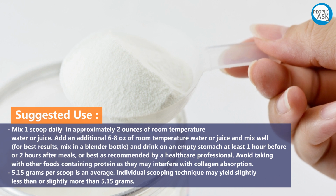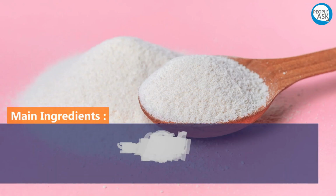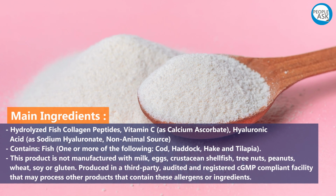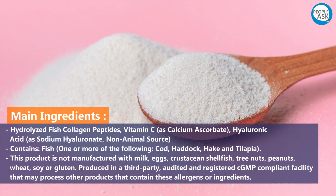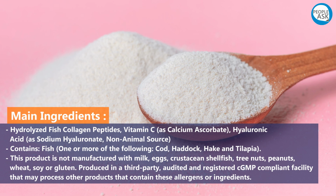5.15 grams per scoop is an average. Individual scooping technique may yield slightly less than or slightly more than 5.15 grams. Main ingredients: hydrolyzed fish collagen peptides, vitamin C, as calcium ascorbate, hyaluronic acid, as sodium hyaluronate, non-animal source.